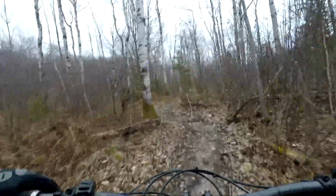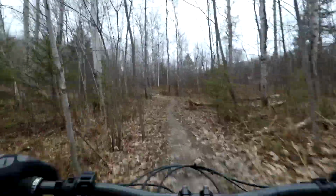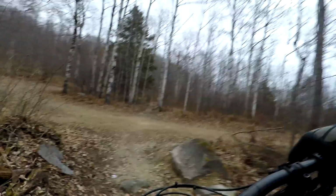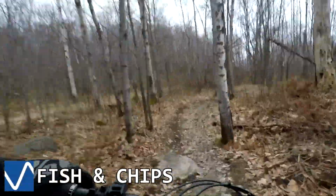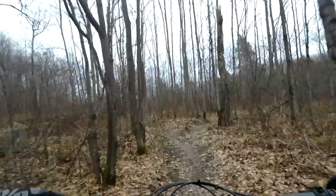I was curious on the state of the whale tail feature. I was afraid to try it yesterday, which is why I skipped the trail entirely, just in case there was a frost buildup on top of it. I didn't want to slide out on the wood. I've done that one too many times.